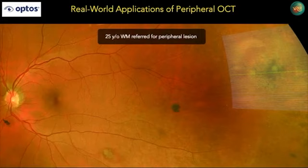So here are some real-world applications of peripheral OCT. I think this is really where the money is, looking at how we use this type of technology in practice. The technology has been out now for some time.